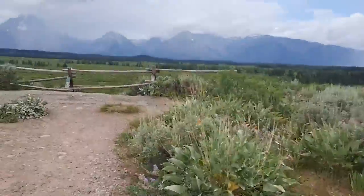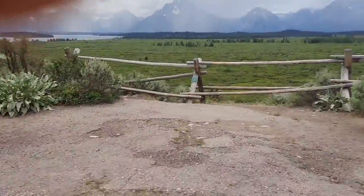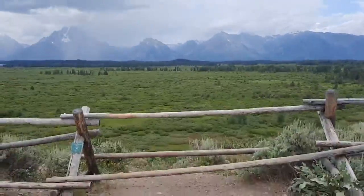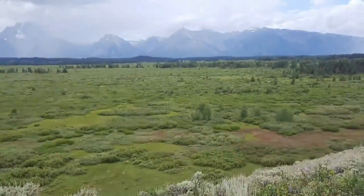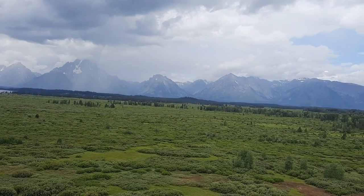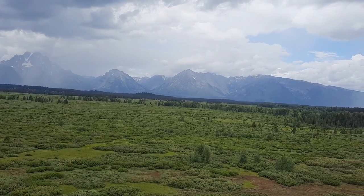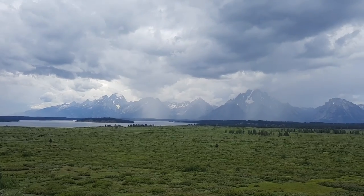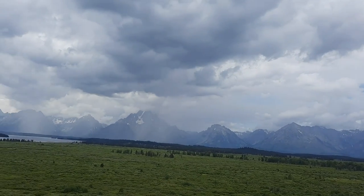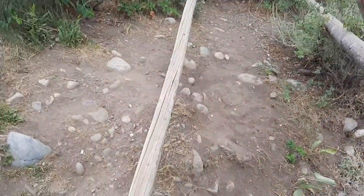Literally right up here. It's a long way. It's kind of one point. Still no bears. It's like a storm. Let me give you an update on where we're at.